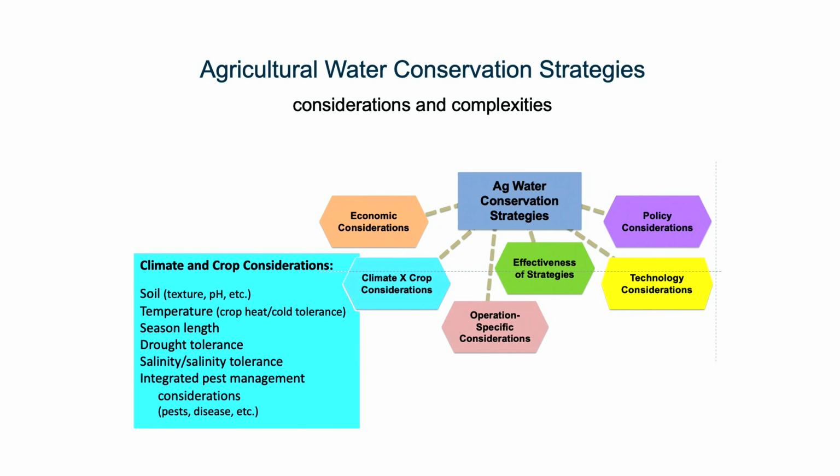Climate and crop considerations. One of the strategies listed in several of the regional water plans is adopting more water efficient, less thirsty crops, right? Lower water consuming crops. Well, sometimes there's some consideration there. Is that crop well suited to the climate or the soils or the soil chemistry or the infrastructure in the area? Temperature and heat. So are we going to run short of crop season for some crops? Drought tolerance, and I can address that a little bit more later. Salinity and salinity tolerance. Sometimes water quality and soil quality may be limiting factors to whether I can adopt some crops.